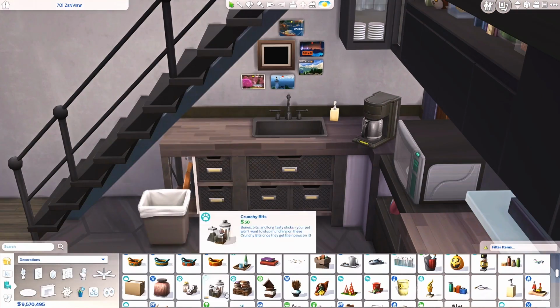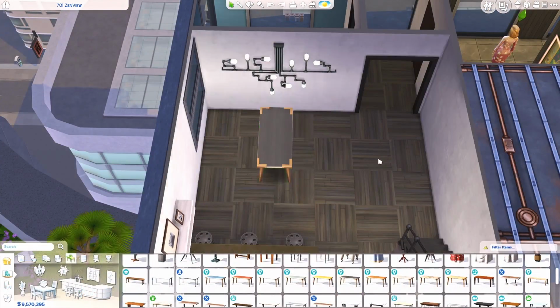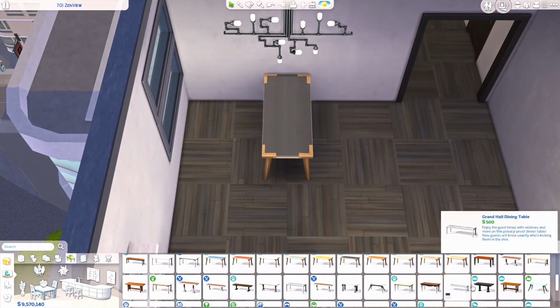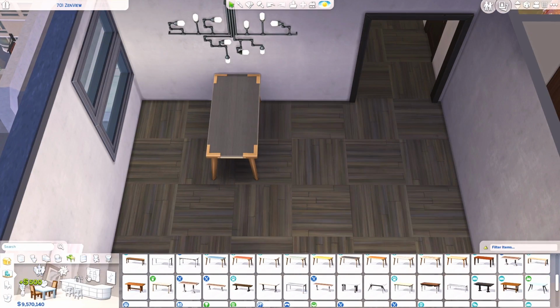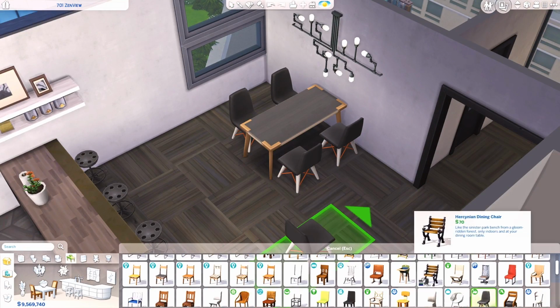I think that's one of the plus points to building in general, that you get to explore a lot of different styles, but also a lot of different color schemes and stuff. So even though this is super dark, it does not mean that everything I do has to be super dark.